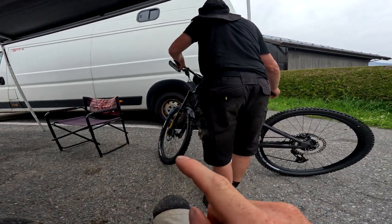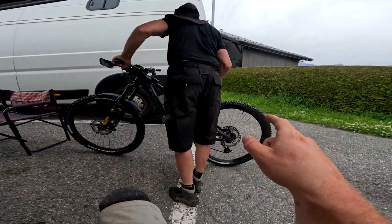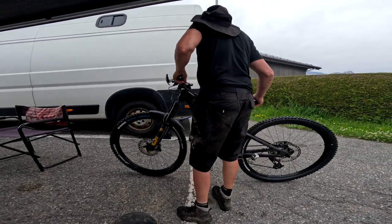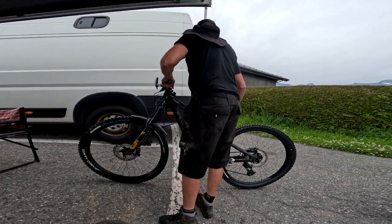I had the Dirty Dan mud tire on the front, and then Magic Mary on the back. Super good, and the bike was running mint, so fast on the straight. So even with a Dirty Dan on that last stage, the rolling speed didn't make that much of a difference.